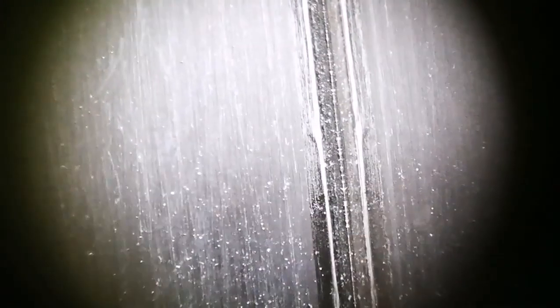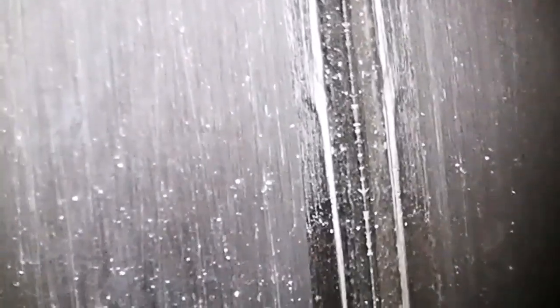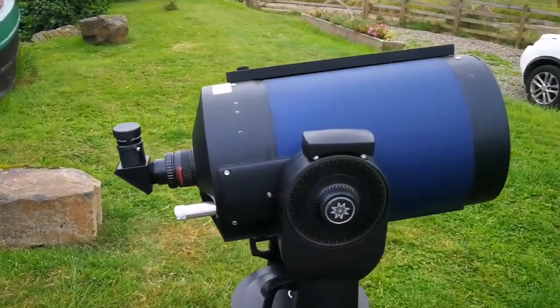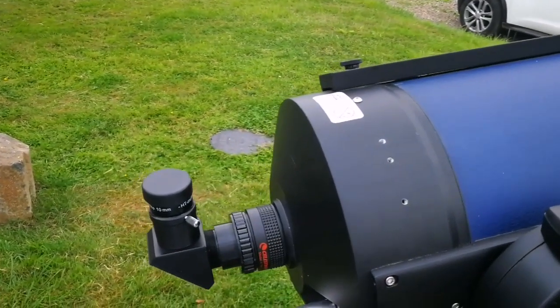But I can clearly see this hole. Behind it is the secondary mirror and corrector plate. That's what you see, the secondary mirror in conjunction with the corrector plate. It's amazing how much deep dust you can see there, and it doesn't affect the viewing as much as you expect.